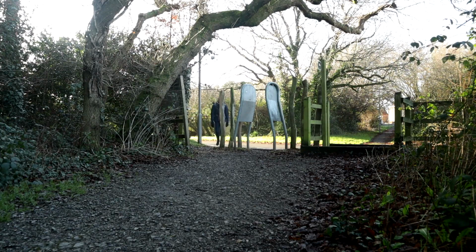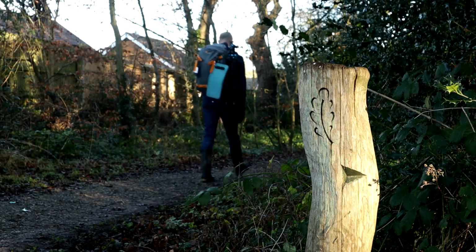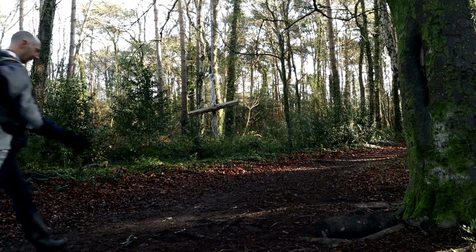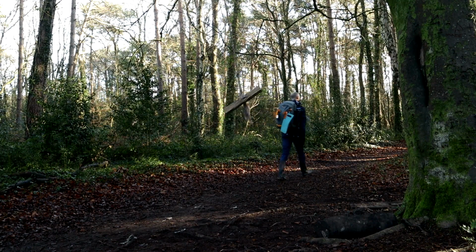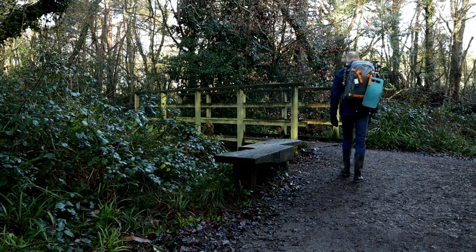Well, today I'm heading off to a local park not far from home, set in the grounds of Upton House. It's a popular place for walkers, joggers and cyclists, and generally for families to have a nice day out. The theme for the day is abstract photography, or kind of close-up photography, something a bit different.